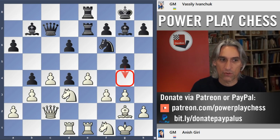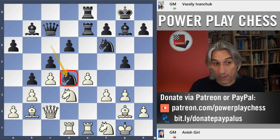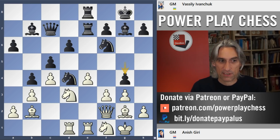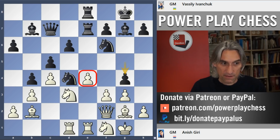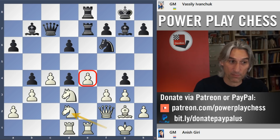But yeah, g4 looks like the move. So exchanging off bishop for knight certainly doesn't solve white's problems. Queen f2 played, and now g4. So this is looking pretty serious now, with the guard for the e-pawn being undermined. Giri exchanges off the knight, too dangerous for him, and the knight comes back to d2 to try and lend some support to the pawn on e4.